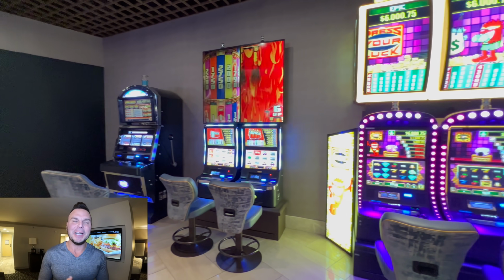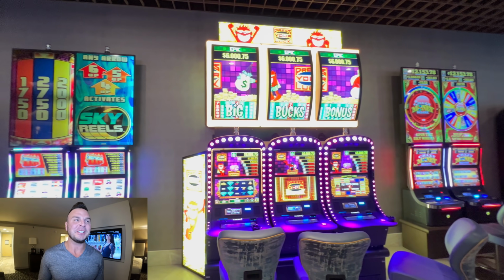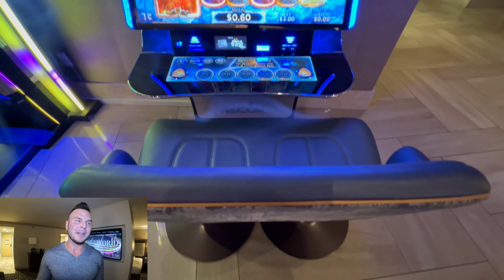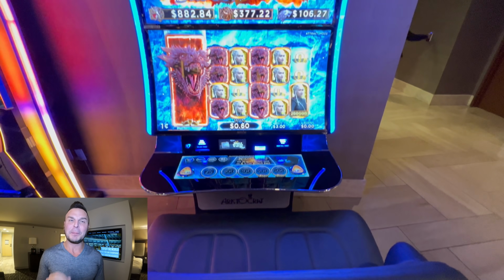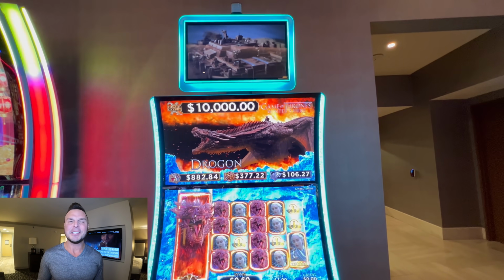All right, my slot machine adventure. I think the Strat has the market cornered on humongous slot machines. I've never seen so many on one casino floor. There were multiple monstrous machines to choose from. I didn't even know where to begin. In fact, it was kind of sensory overload.